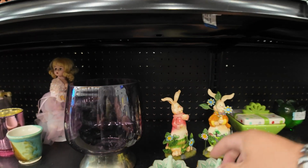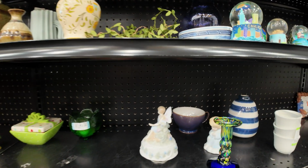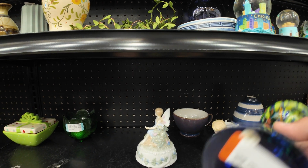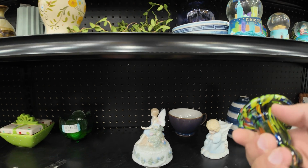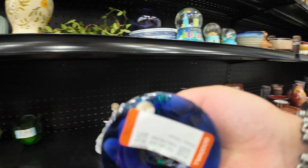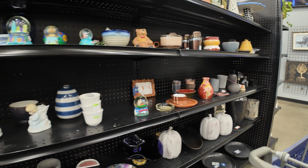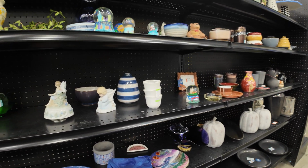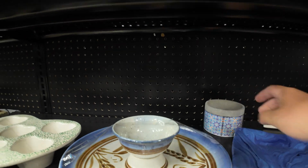Little ring holders. Nothing that fancy. This would be pretty cool. I'm gonna find another one. Probably Mexico fused glass. $3.79. Might just scan this to see if there's any comps out there. Probably not worth picking up for just the one.